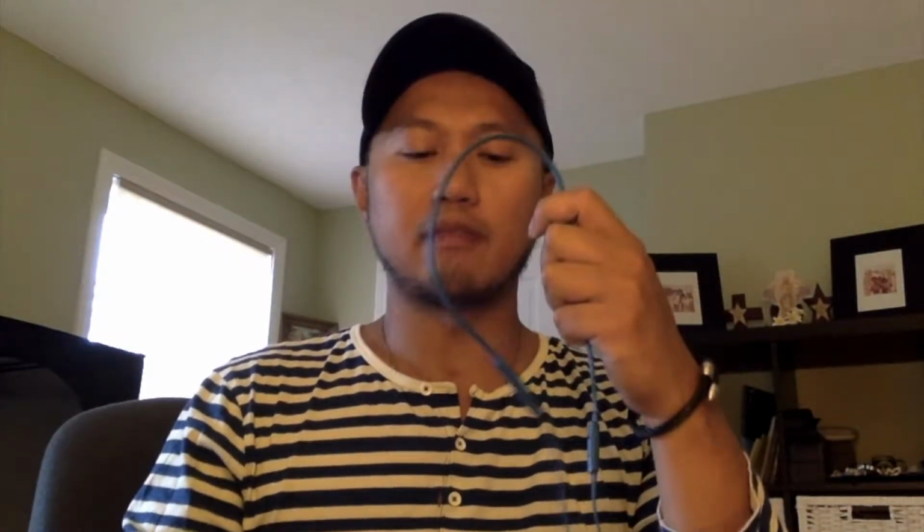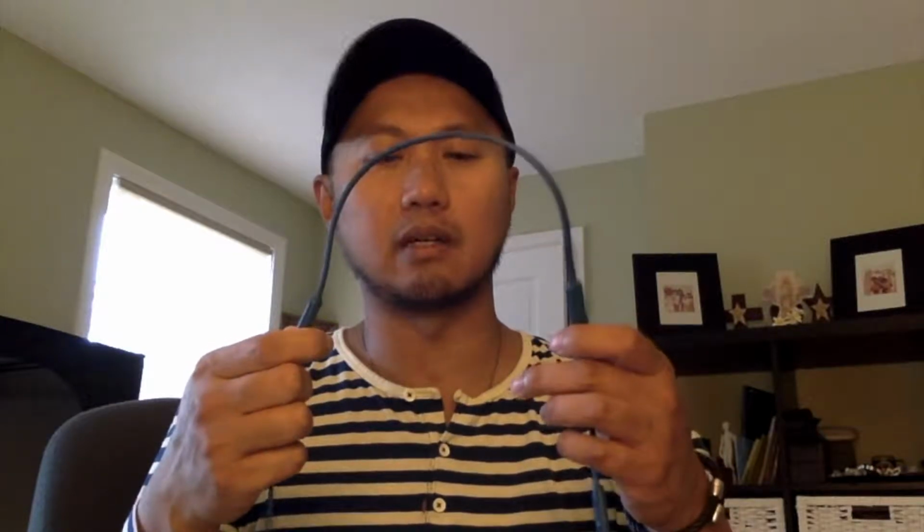So we're going to compare it right now to the Beats X headphones. I've had this for over a month. So far, I really like these headphones, and they do deliver good quality sound. And I think they were on sale at Target for $149 when I got them.